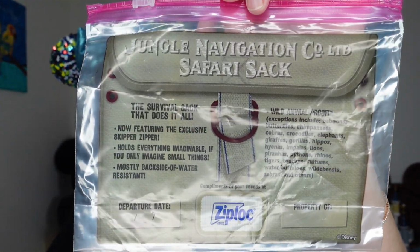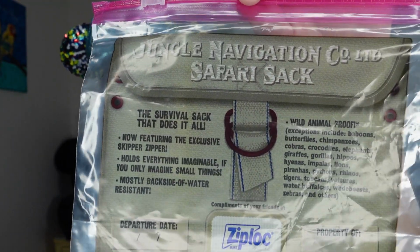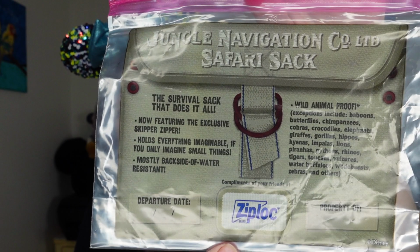Look at this. It's a safari sack by Ziploc. Absolutely love this. It's just a straight up Ziploc baggie, but it says it's wild animal proof. Yay! Except for baboons, butterflies, chimpanzees, cobras, crocodiles, elephants, giraffes, gorillas, hippos, hyenas, lions, pythons, rhinos, tigers, toucans, vultures, oh my goodness. It cracks me up.